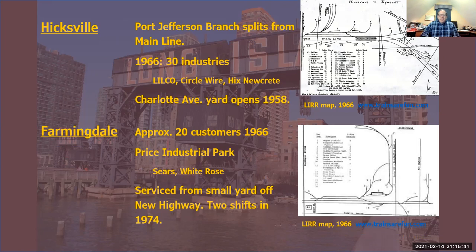In 1958, the Long Island opened a new yard in the area to serve a lot of the freight business. A lot of this business actually had grown up in the post-war years, so they were fairly modern plants out there that were serviced by the railroad.